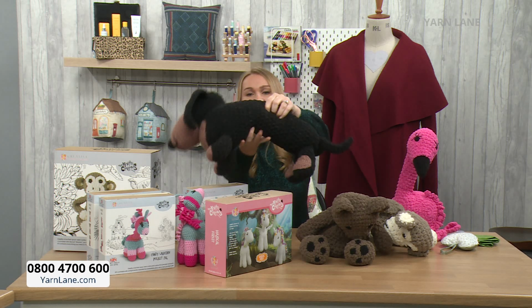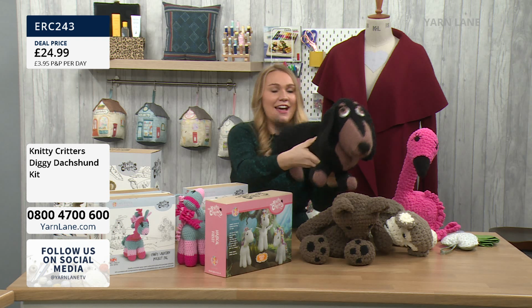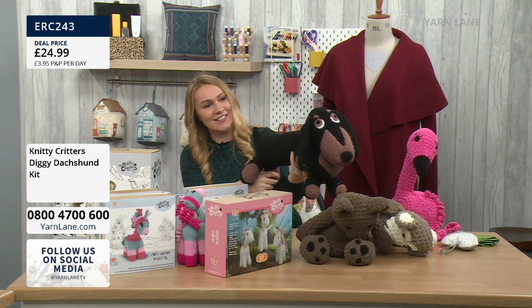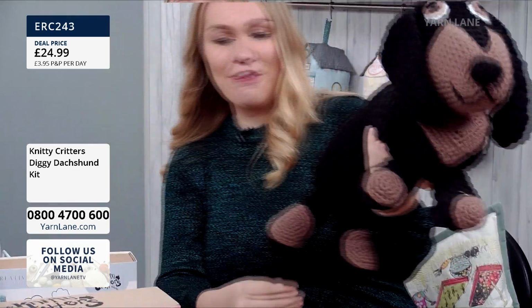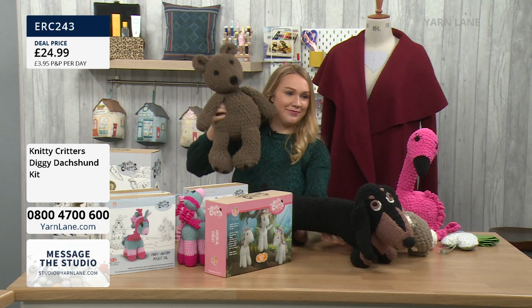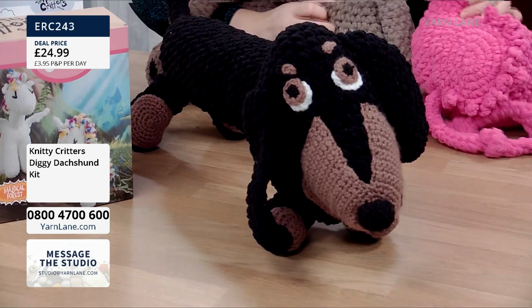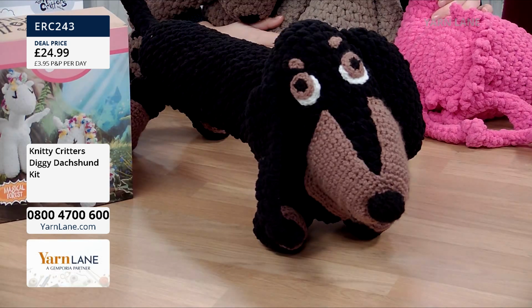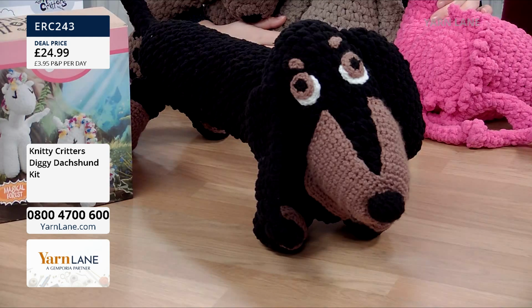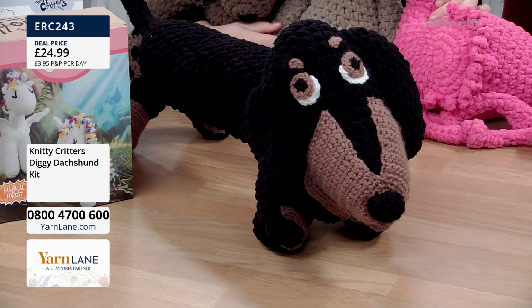The lovely Diggy the Dachshund, he is absolutely gorgeous. Look at his eyes. Can you tell I'm trying not to get my face in? Where am I putting him down? There we go. He is absolutely gorgeous, isn't he? I just love his colours. There's a lot going on, and he's so tactile. I just want to cuddle him. He's so soft. $24.99. Look at his lovely eyes as well.